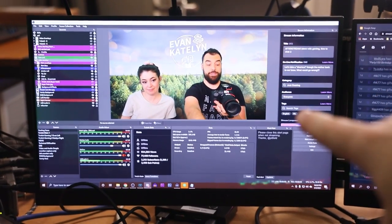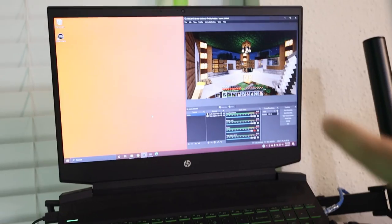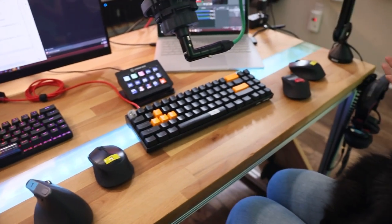And since they all work remotely, we want to send them the smallest files possible. So we have four instances of OBS running and compressing each individual video stream into a separate file. That means one for the composite of everything, one for the green screen, one for my gameplay, and one for Katelyn's gameplay. And there being multiple of us also explains why we have three keyboards and four mice.